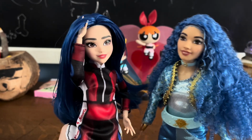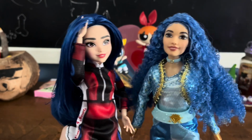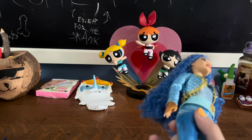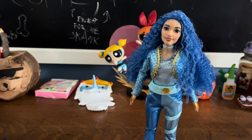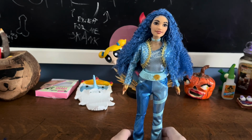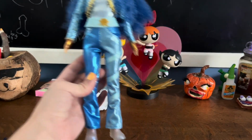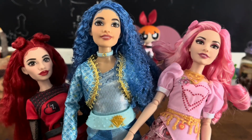So move it, Evie. You're a villain. But yeah, glad to have these. They're really great dolls. Fuck you, Chloe. How dare you? I'll just have told you all. But these are really great dolls.